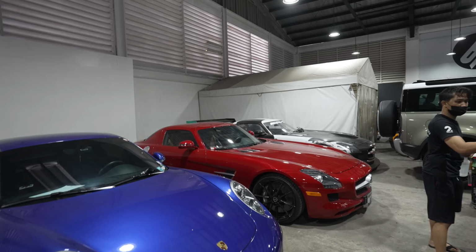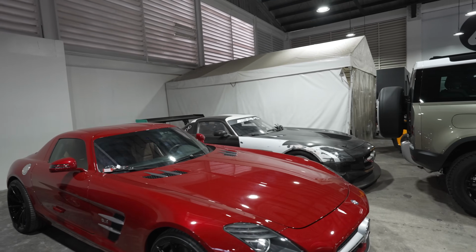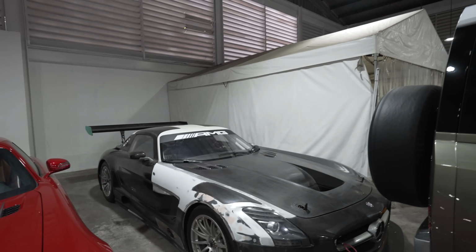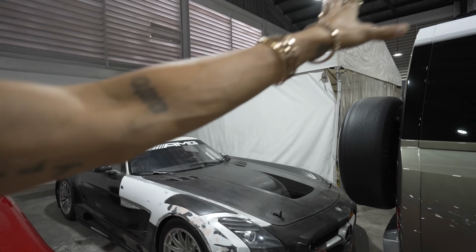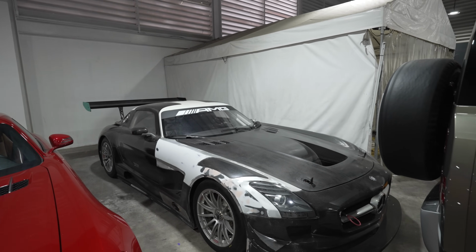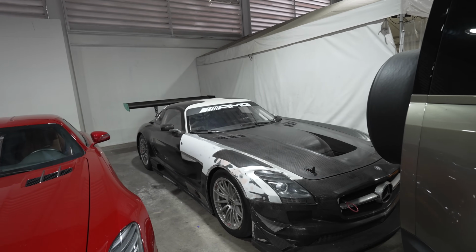Love it. Check this out, 2 SLS. One SLS road car and the AMG GT3, which still has no wrap, but it's moved from the corner to here since we saw it the other day. So at least they're moving it around and it's being used, but I can't wait to take this on track.